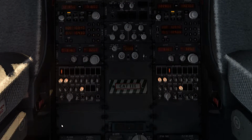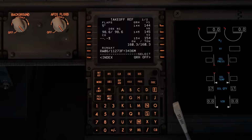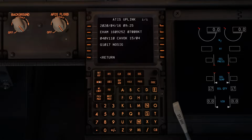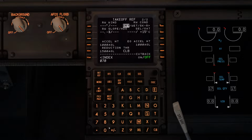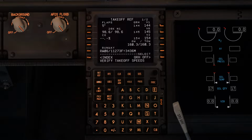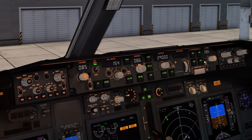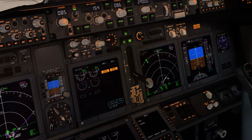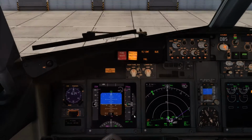So what we'll do now is turn our navigation and flood lights on. Go back into the FMC now and get our ATIS. So 070 at 08 and 1017. So we've got 070 at 08, which will verify takeoff speeds, nothing's changed. And on our altimeters we've got 1017, which is checked. Go ahead and turn the first officer's panel light on. 22.5, stick that in there. Okay, so everything now is all set.